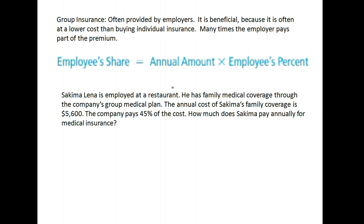All right, now we're going to start talking about group insurance. Group insurance is often provided by your employer, and it's a big benefit because if you were to purchase these things on your own, it would be more expensive than the rate your employer is able to get because they have a group of people rather than you just being on your own. And many times the employer pays part of the premium, and again, the premium is the cost you pay to have that insurance.